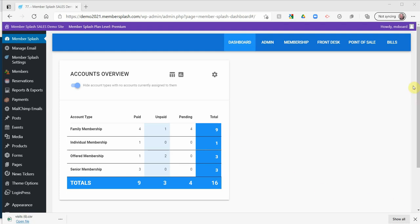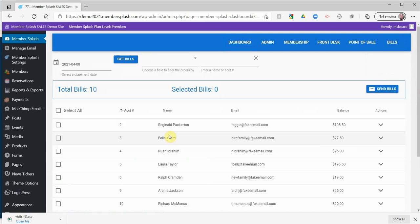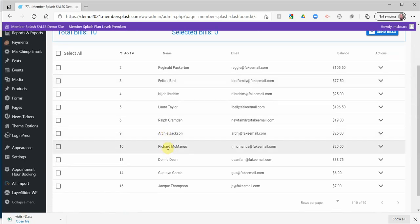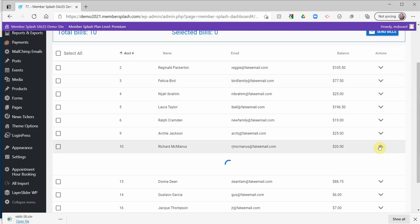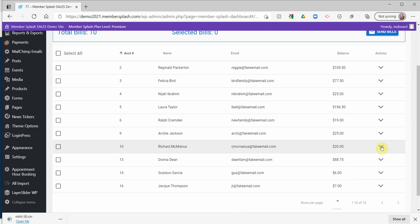So in this case, this area called Bills is where I want to direct your attention, and Create Bills. What you're going to see now is everyone at my club who has an open balance on their account. All I really need to do, and notice here is the McManus family. I can click on the down arrow to see the details of what they've purchased, but we know they purchased 4 guest passes at $5 today. They, among other families, have an open balance on their account.